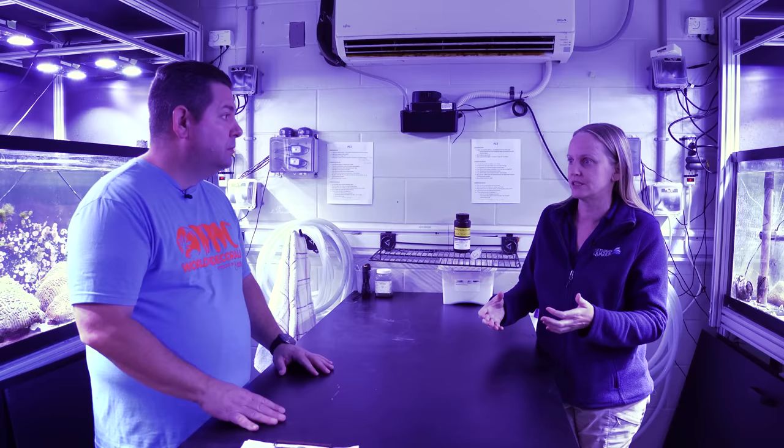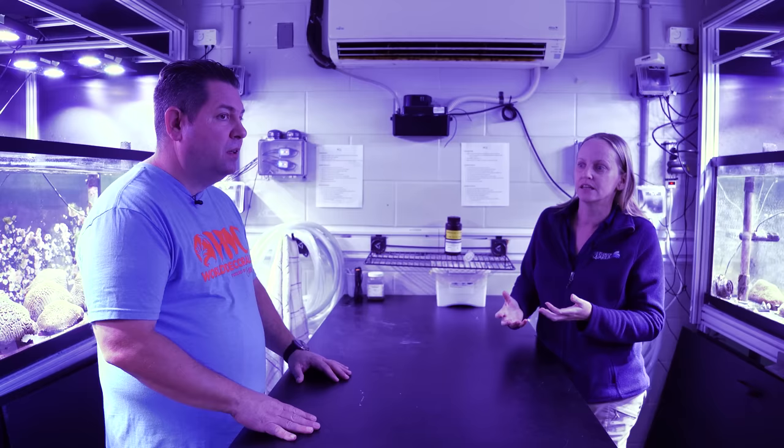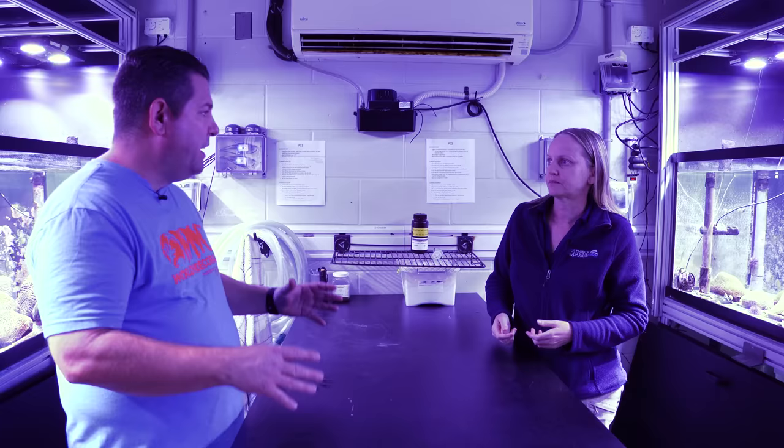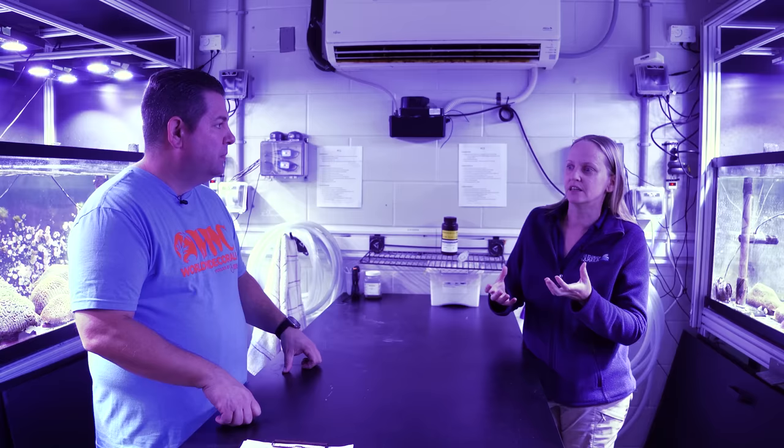And the equipment that we use in this room is really all available to home hobbyists and being manufactured because of home hobbyists. So we have Radion lights and Apex control systems, and we have Octo skimmers and, you know, pulse pumps. All of these things allow us to save these species from extinction. So this is kind of like science and the hobby marrying each other and coming to life here at the Florida Aquarium. Yeah, it's the hobbyists that drive this innovation of all of this equipment and technology. And then we are the ones that can put it all together and use it in a way that we can actually do conservation work and restoration work for corals in Florida.